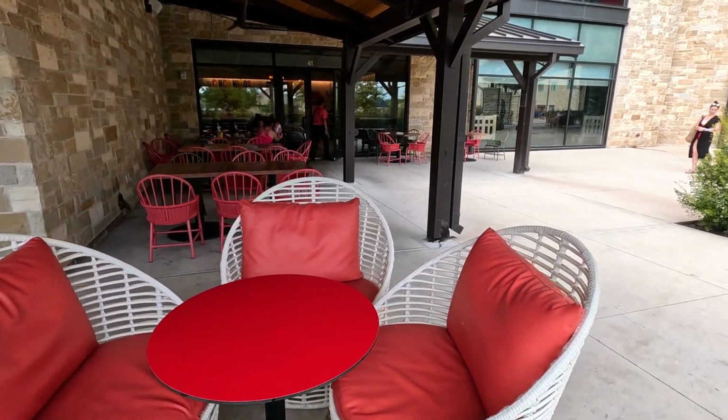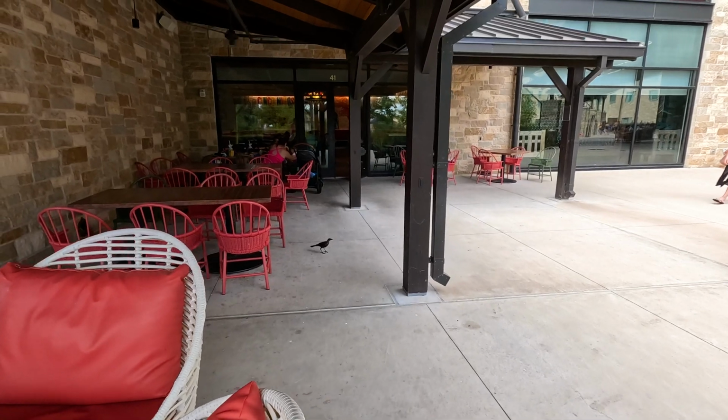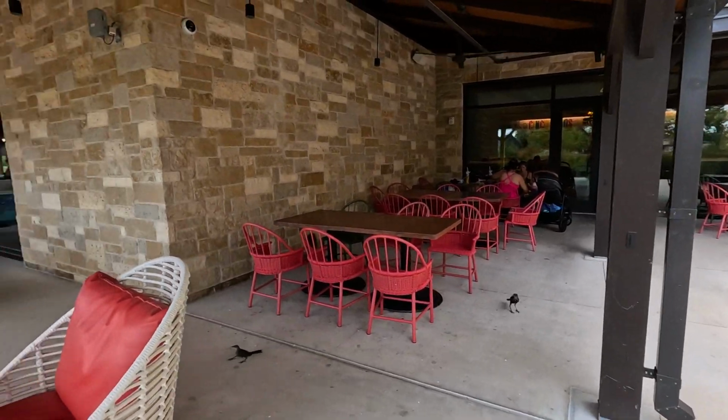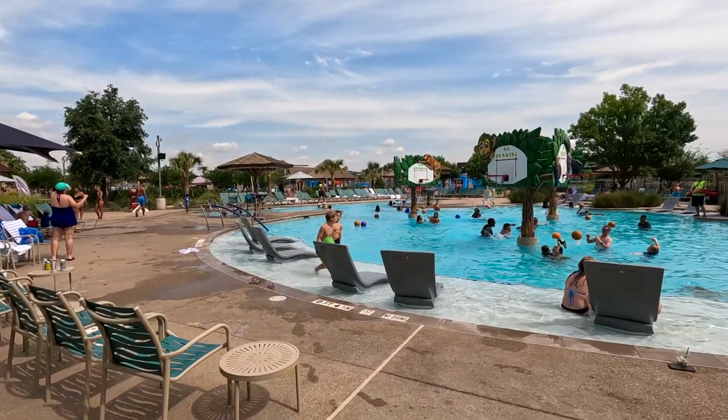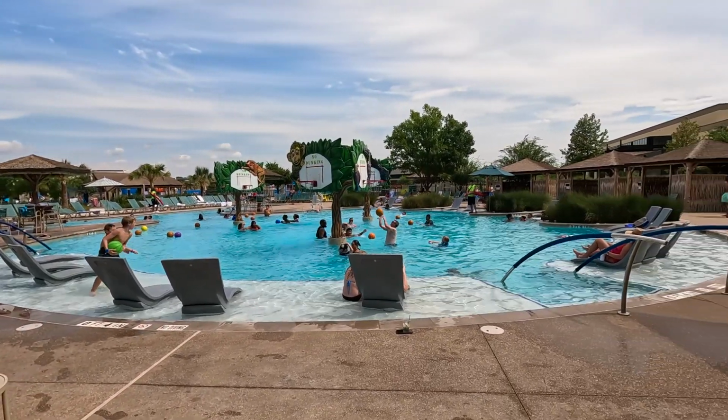And they have your full Mexican bar, just finish out lots of tequila, lots of great cocktails, and again, great Mexican draft beers. Highly recommend. And that was by the basketball outdoor pool.